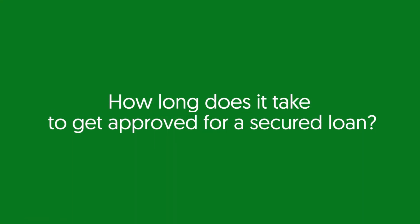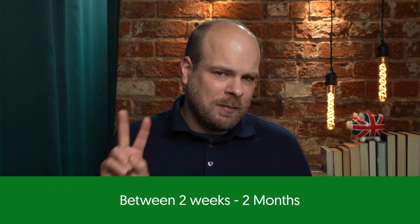But how long does it take to get approved for a secured loan? Well, the process can typically take anywhere from a couple of weeks to around 2 months. It involves identity checks, document verification, credit history searches, and property valuation. So remember, secured loans usually take longer than unsecured loans due to the additional steps that are involved. One way to speed up that process is to have all of the required documents ready for submission.